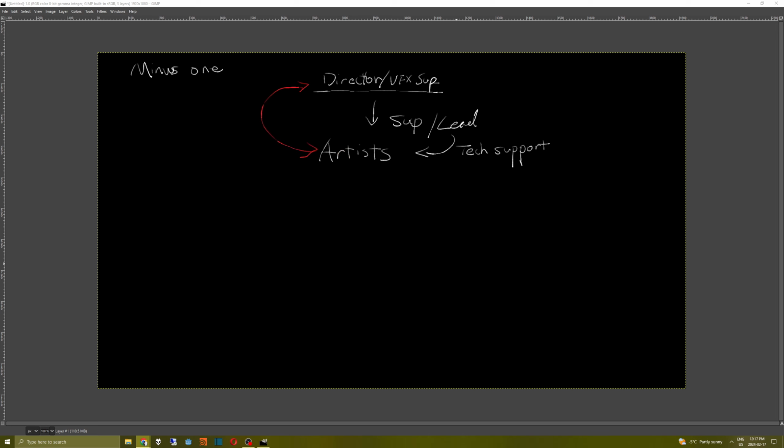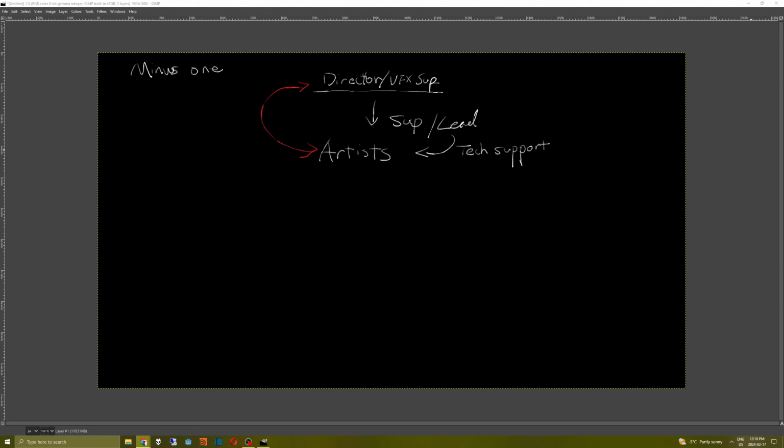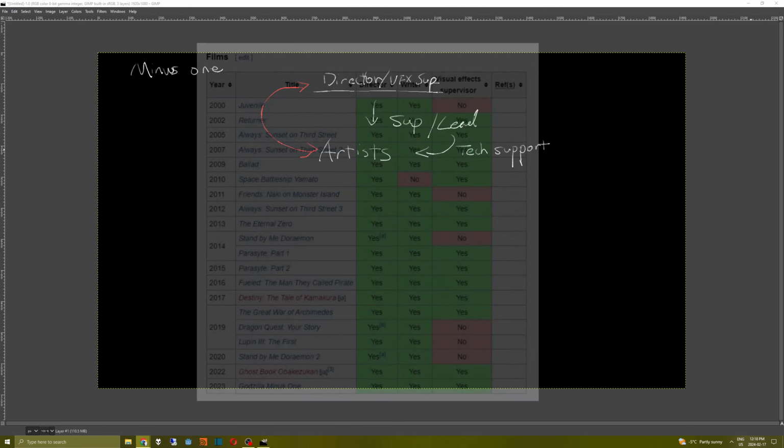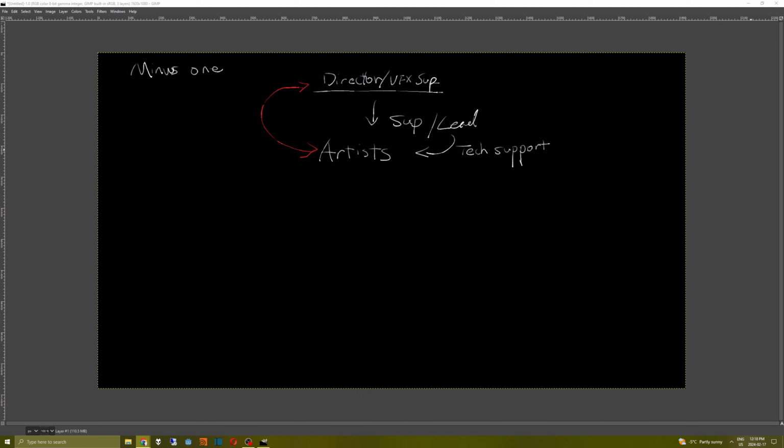It's because Takashi Yamazaki, of course, is a very different director. He started at Shirogumi as a miniature builder, later became a VFX supervisor, and then became a director after being a VFX supervisor. So his experience on the VFX side is extensive and he understands what VFX can or cannot do, what the limitations of VFX are. So when he's writing the script for -1, he takes all of that into account.